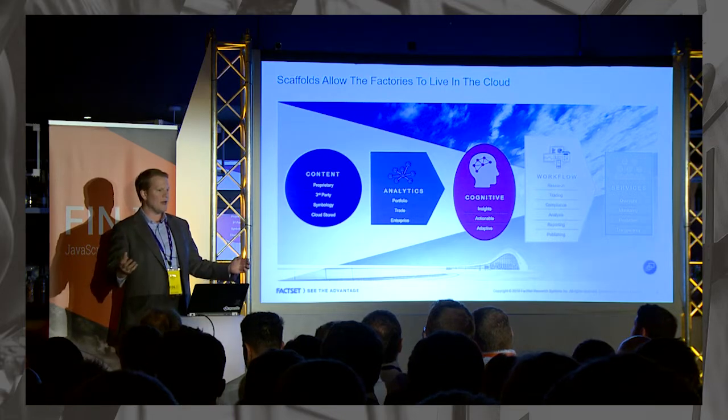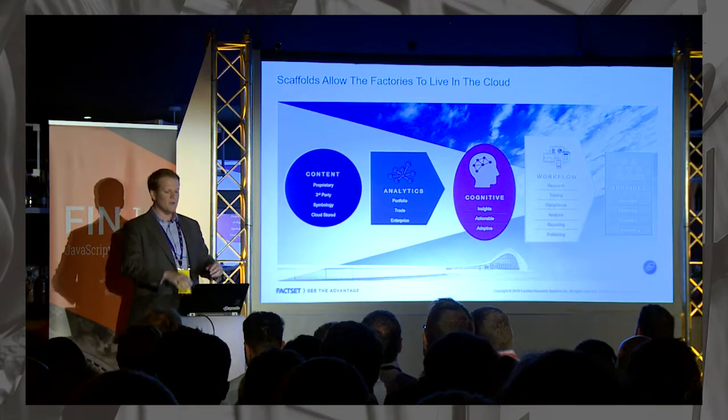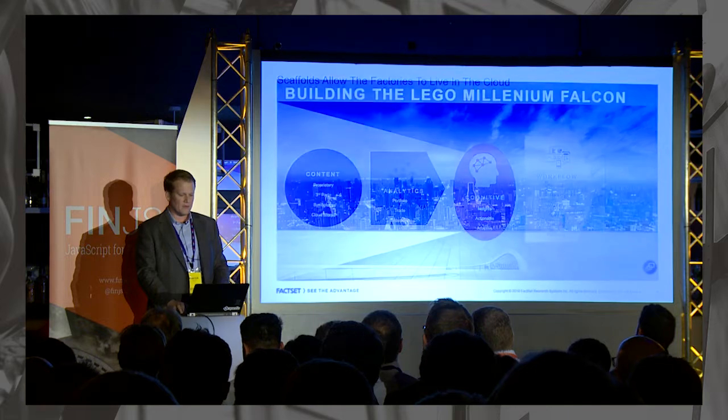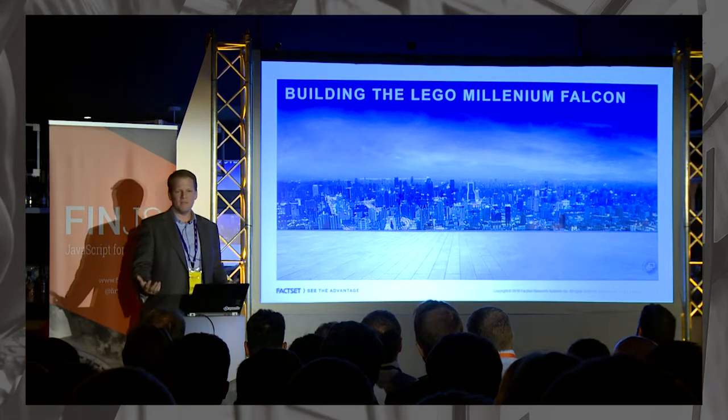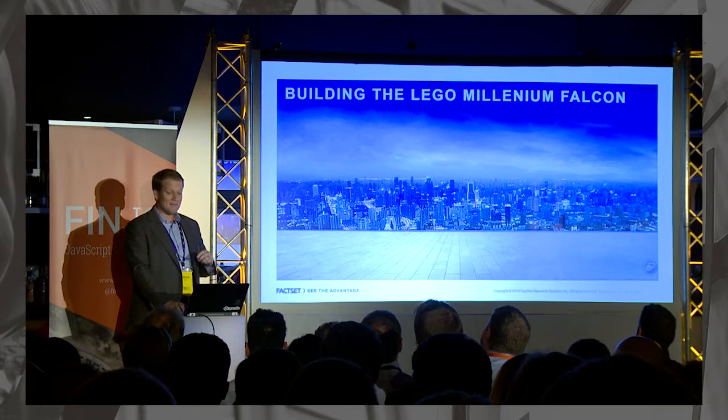You can let them live out in the cloud, let people build the pieces you want, but use the scaffolds to build out the experiences for your users. And we liken that whole journey to building the Lego MILLENIUM Falcon.